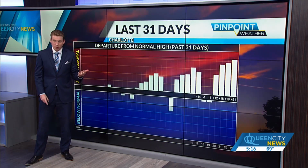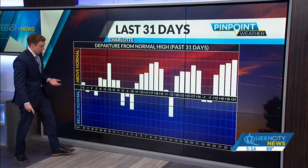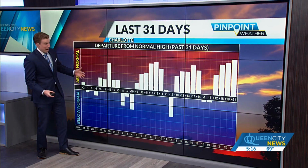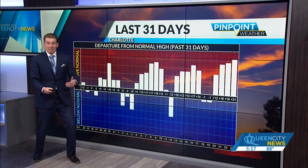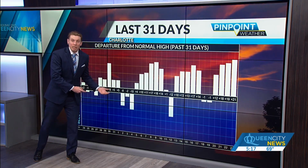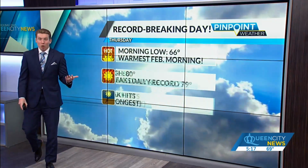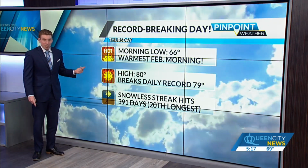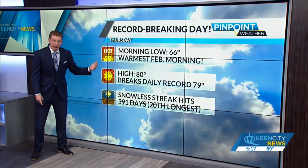Now, what's the culprit? Well, of course, it's the warm weather we've been seeing. It's actually incredible when you look at it. Only just a few days where we have been below average. And you can just see all the days, not just slightly above average, but significantly 10, 15, 20 degrees above average. And that really culminated with what we saw yesterday. We saw the warmest February morning ever here in Charlotte. Then we had the record high of 80 degrees.